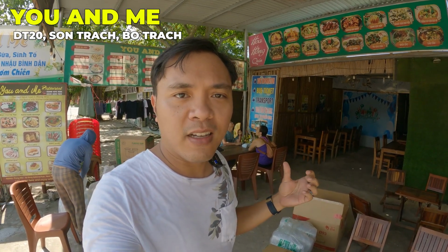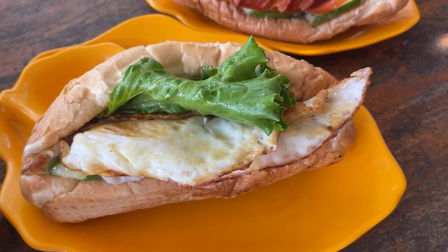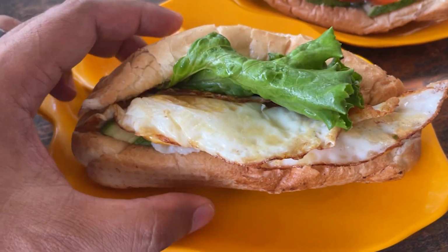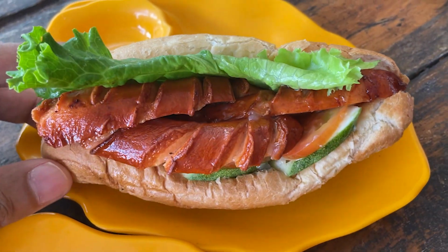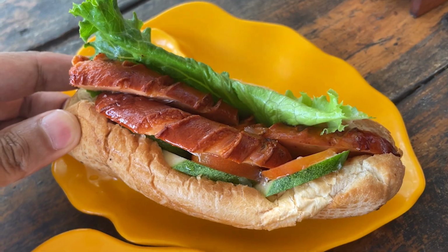So we're actually here at You and Me. They have a lot of food to choose from. A lot of it is on the wall, so we're going to go try this out and see if it's good. All right, first thing we got is these banh mi with egg. Look at this one. Oh, looks so nice. Very well toasted bread. And then we also got their version of a hot dog, the banh mi hot dog, which basically has salad on top. So we're going to try that.